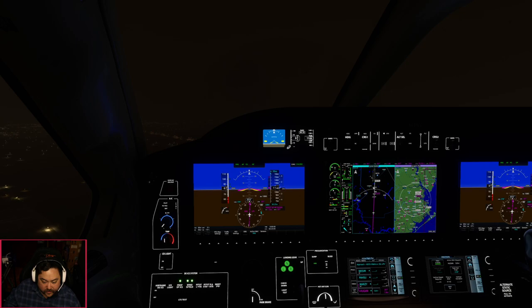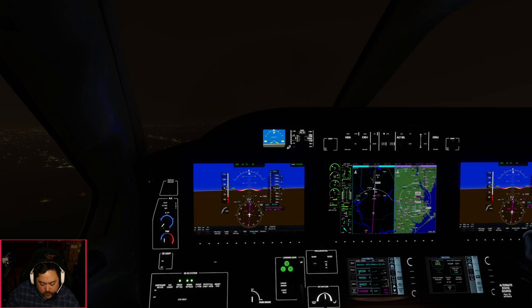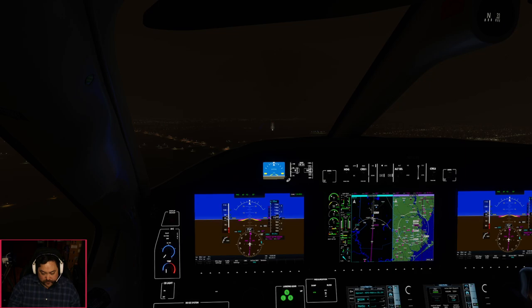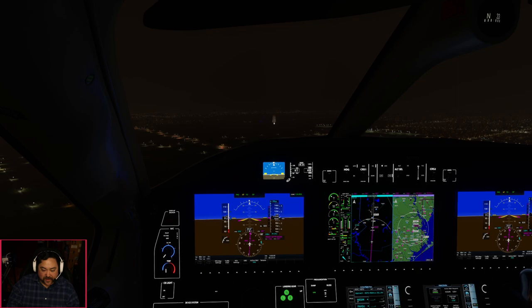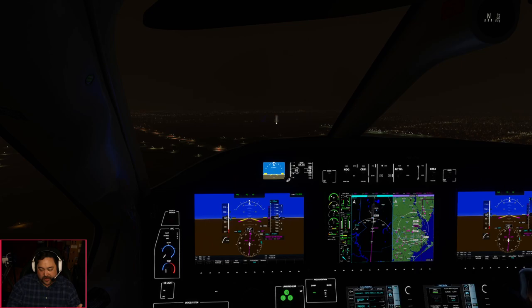Getting a little slow. Let's add some power. All right. Runway's in sight. Let's go ahead and turn off the autopilot and fly this puppy in myself. Can't let the airplane have all the fun. It's already set up everything, so I just got to sit here and manage the power and just keep it on track.